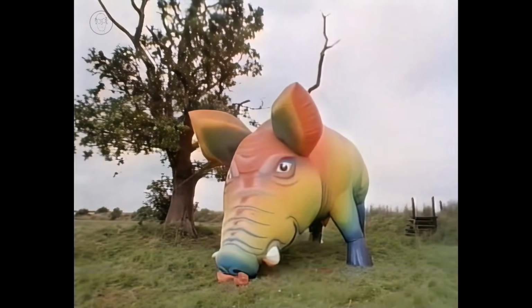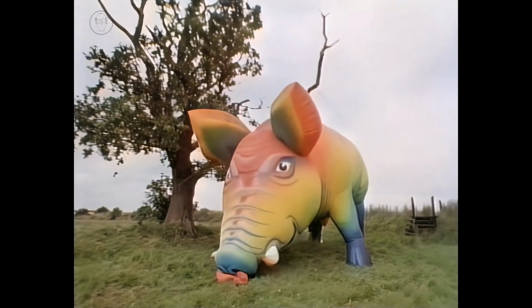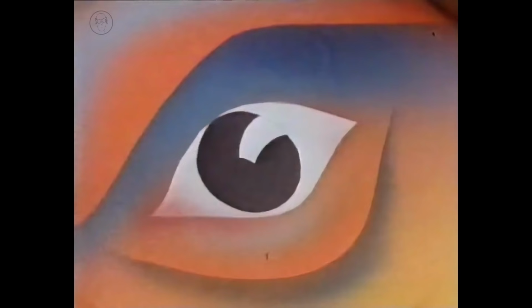This is a pig built for the Pink Floyd by a local firm. Once it's inflated, a miniature car vacuum cleaner is enough to compensate for the air lost through any holes and keep it full of air. And a full-size vacuum cleaner can keep enormous things inflated.